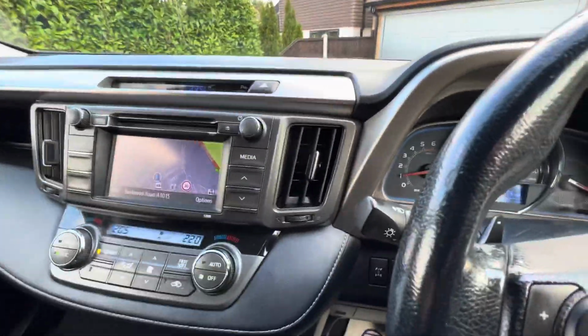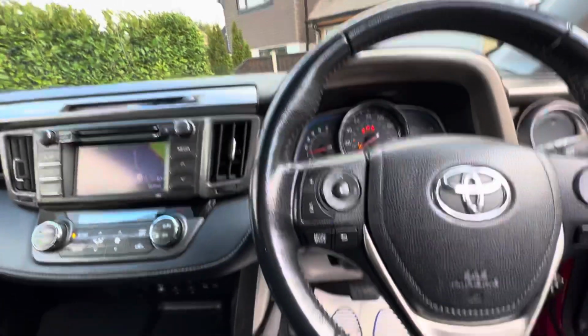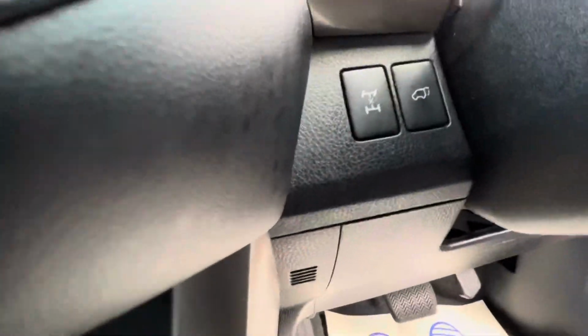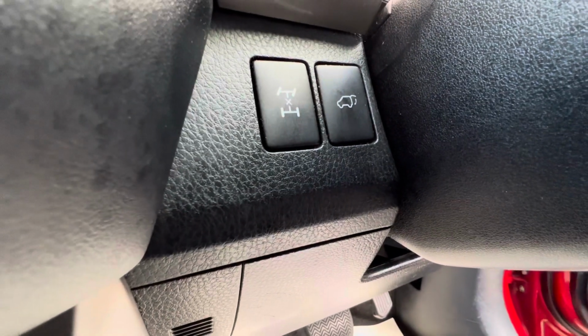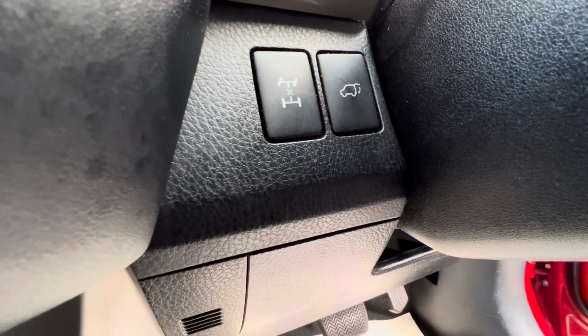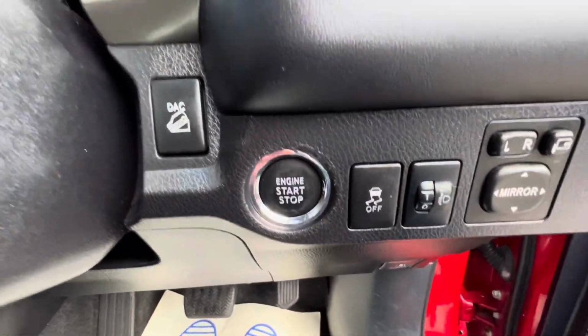What you will notice on the dashboard, under here you've got your diff lock, and that is a power tailgate switch. We're so lazy now, we don't even open the tailgate on the car. We expect it to open for us, which is a nice option though. Once you get used to it, you'll always look for it on your next car.